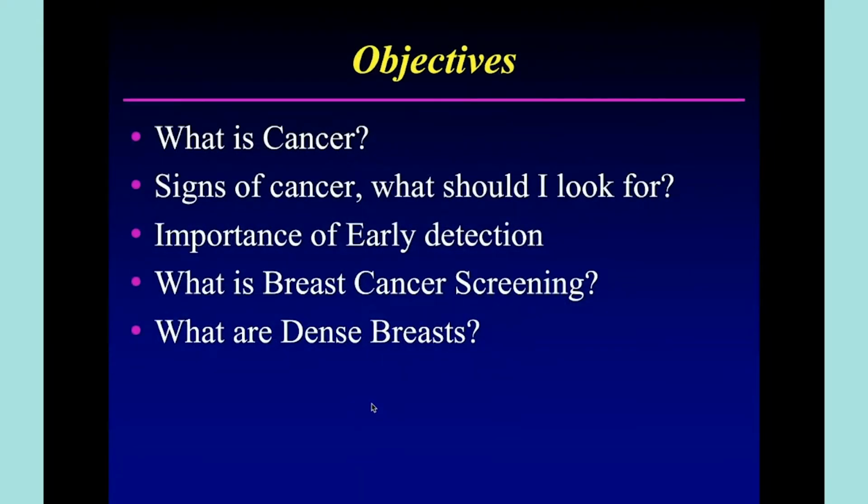Today, I'll explain what breast cancer is and what the signs of cancer are that you can look for. I'll stress the benefits of early detection, and I'll tell you how to increase the likelihood of finding cancer earlier. I'll explain what dense breasts are and why it's critical for you to know if your breasts are dense. And as we go through, I'll point out some common myths about breast cancer.